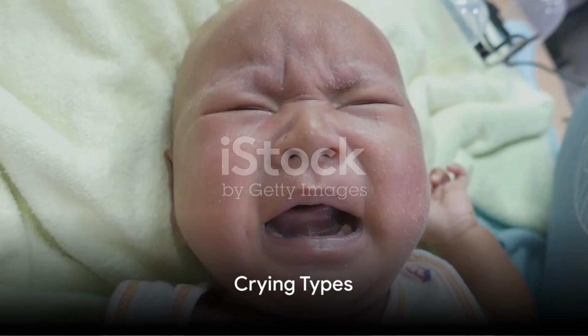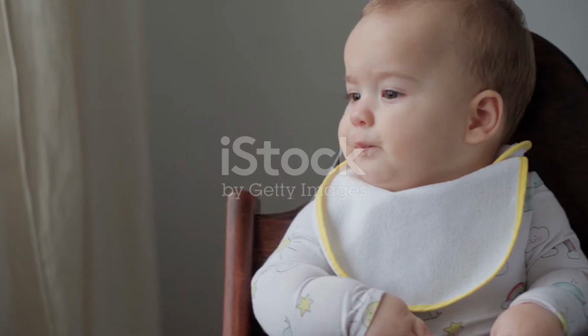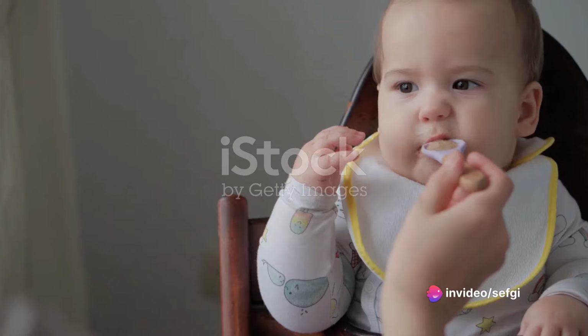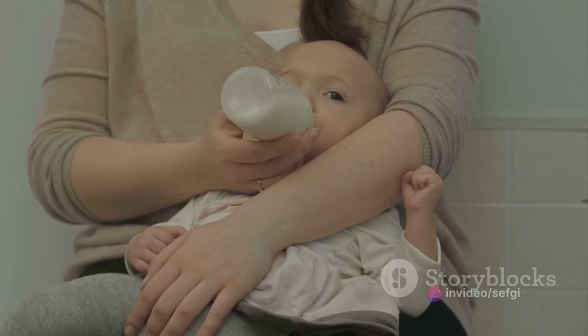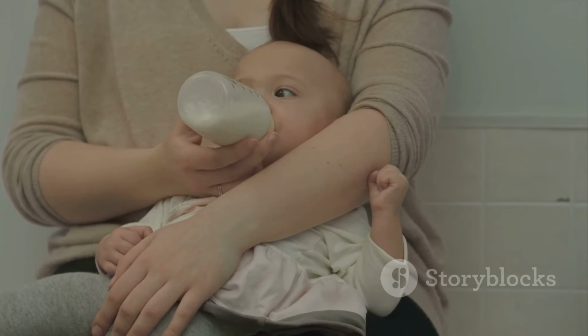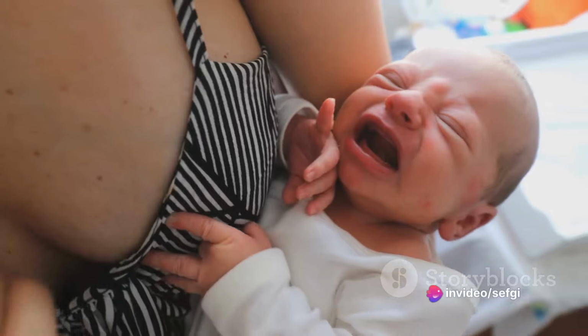Crying is a baby's primary means of communication. Let's decode the types of cries. First, let's talk about the hunger cry. This cry is typically low-pitched and rhythmic. You might notice suckling or searching behaviors before your baby starts to cry, as if they are looking for something to soothe their hunger. Next is the discomfort cry.